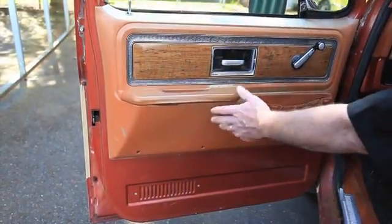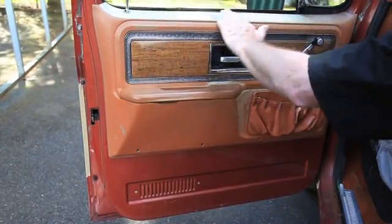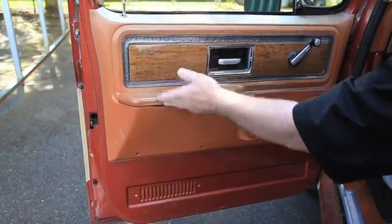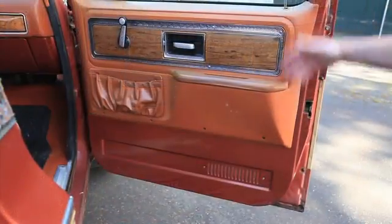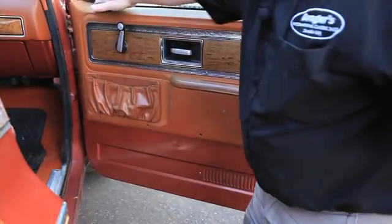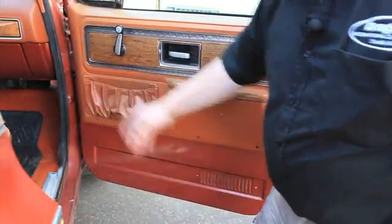Now, as you can see, this looks okay, but there's some discoloration here, and it's sun damage is what it is. This is the worst part of the interior on this truck. This looks good. As you can see, this door panel is better than that one on the other side. This is not discolored like the other side. It looks good, the wood grain and everything. Got a little pouch right here.